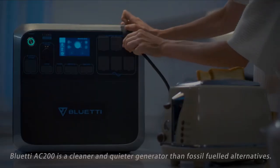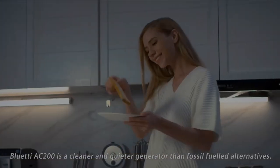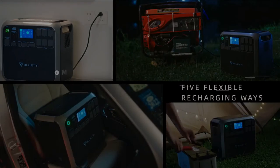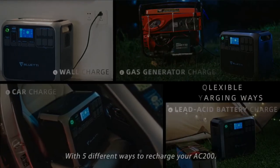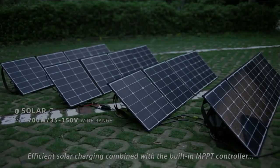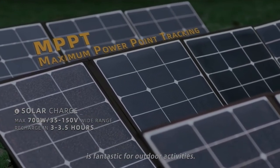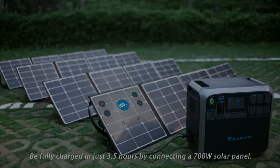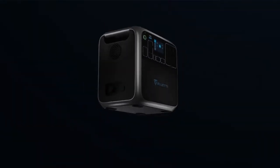Blueti AC200 is a cleaner and quieter generator than fossil-fueled alternatives. Be ready for any kind of power outage or emergency. With 5 different ways to recharge your AC200. Efficient solar charging combined with the built-in MPPT controller is fantastic for outdoor activities. Be fully charged in just 3.5 hours by connecting a 700-watt solar panel.